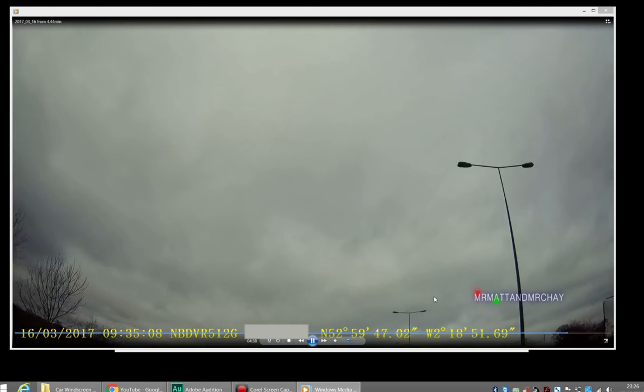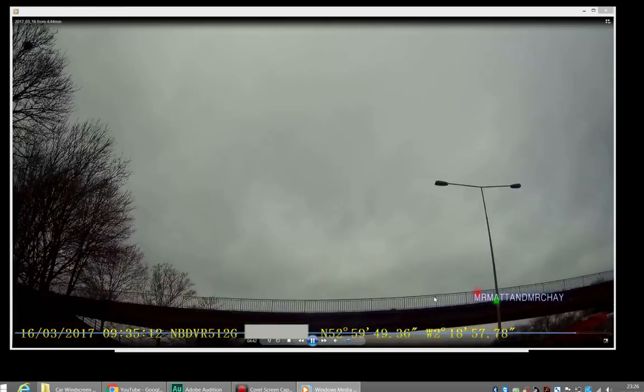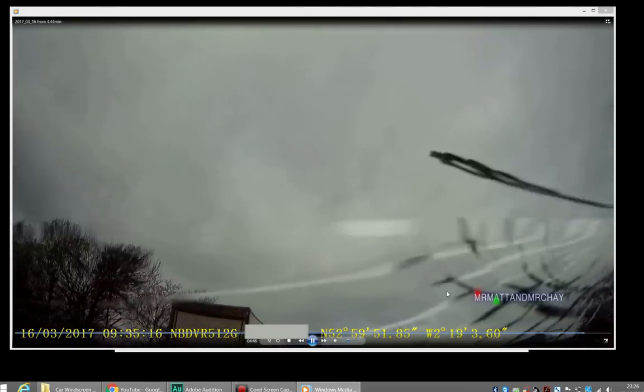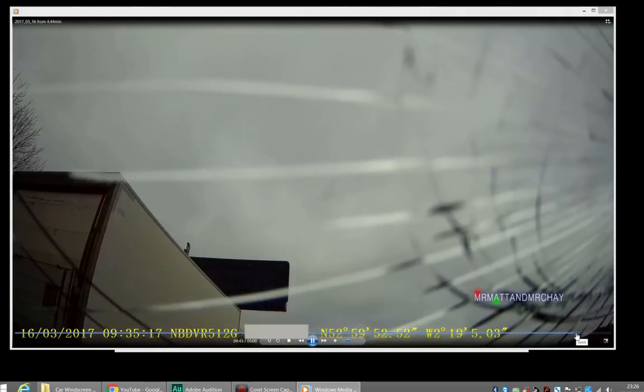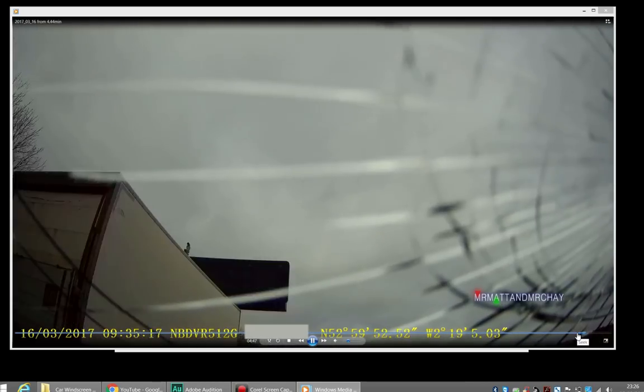Alright, so as Mr. Chay has found out, it appears to be a Jet2 plane. It's a 737-300, which is an older model now. There we go. And that appears to be the wiper from it. There we go. Nasty.